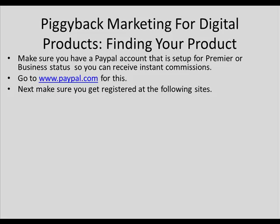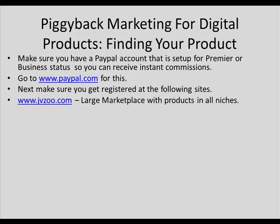Next, you want to make sure you're registered at the following sites. Now, these are websites where you actually will become an affiliate. And so we're not going to go over the exact registration process on each of these sites just because it's very self-explanatory. You're going to look for the registration or the sign-up link. But we do have a video or so that will be included here that you could actually watch on setting up at least one of these accounts so you understand the process.